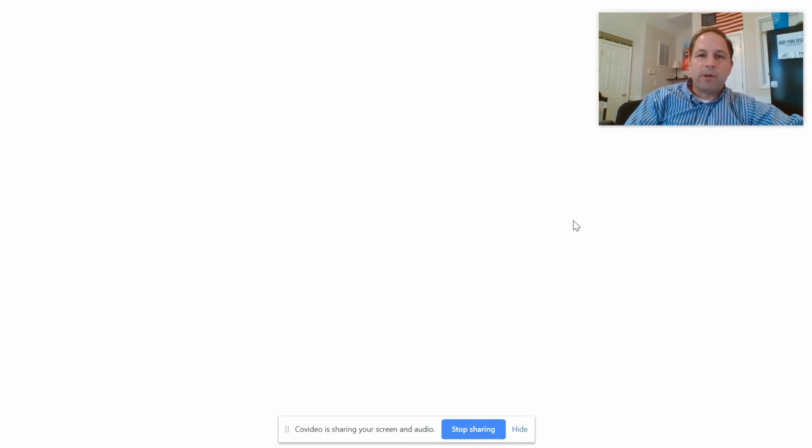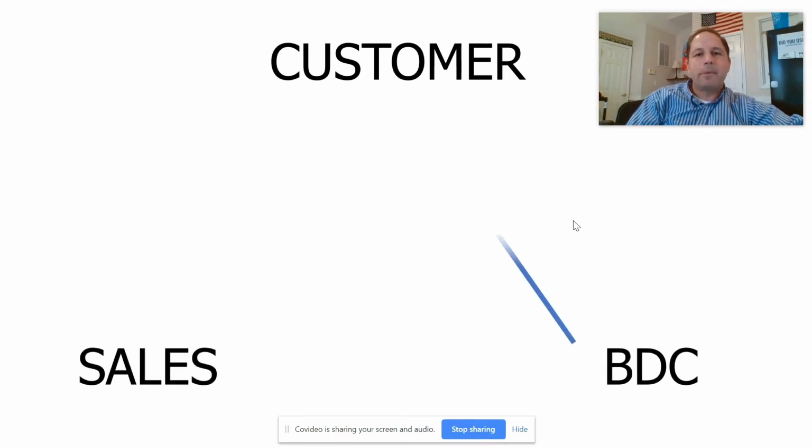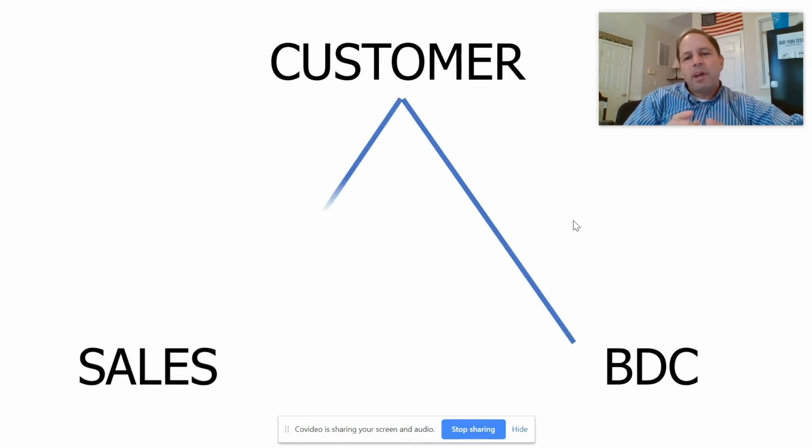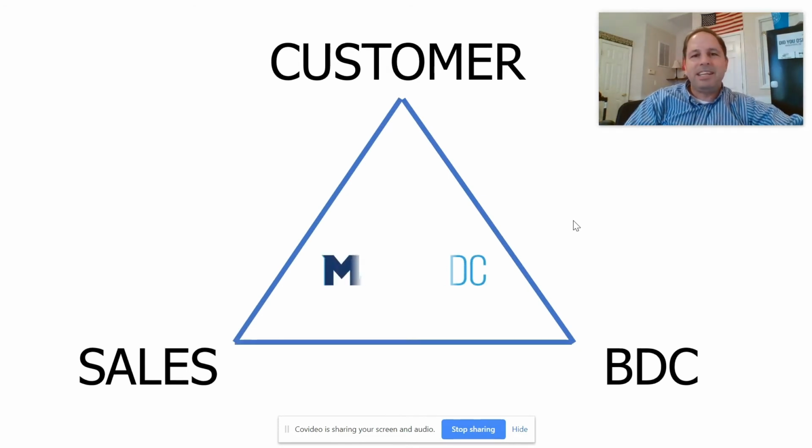The latest tool from MAX Digital, MAX BDC, is a three-way collaborative tool that sort of documents things that were talked about between the BDC and the customer so that when the customer shows up at the dealership, the salesperson has all the information that they need to put forth a wonderful shopping experience for your customer.